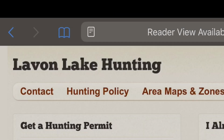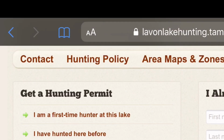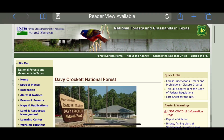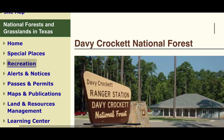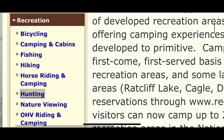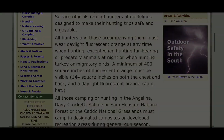In this example, I was actually able to find more information just by doing a quick Google search rather than going to the actual Corps of Engineer website. Finding information for the National Forest was pretty straightforward. I thought that the website was well organized and the numbers for contacts were readily available for national forests.